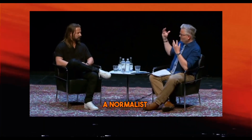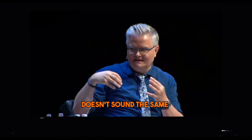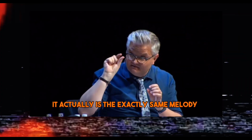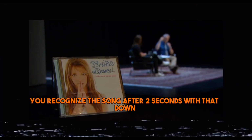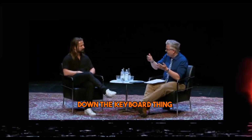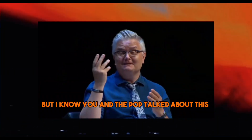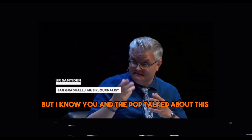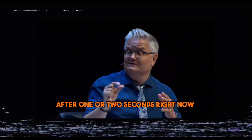To a normal listener, when you listen to it, the verse doesn't sound the same, but it's exactly the same melody. The intro of the song is fantastic. You recognize the song after 2 seconds with that keyboard thing. How did it sound? I won't repeat it. But I know you and Dennis Pop talked about this, that you should be able to recognize the song after 1 or 2 seconds.